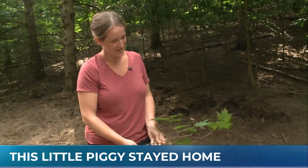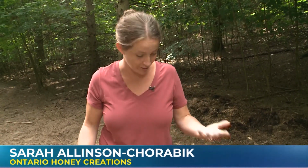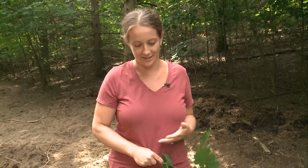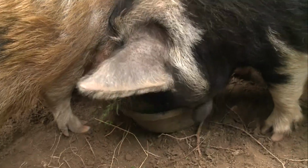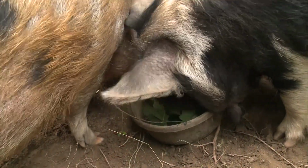Cooneys. How are they different than pigs that we would know? So they're a rare breed from New Zealand. Their name, Cooney, is a native Maori word, and it literally translates to fat and round. So they are a fat and round breed of pig, very docile. They're absolutely sweet.